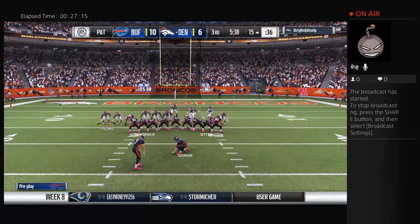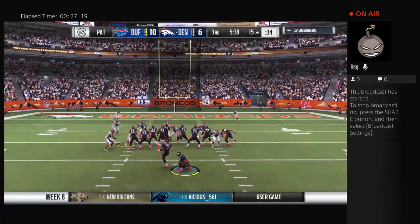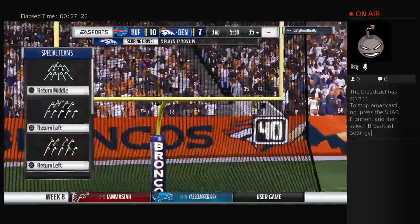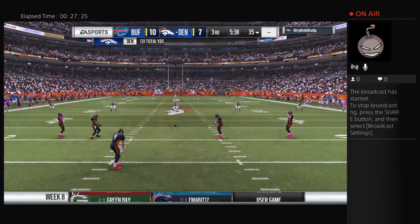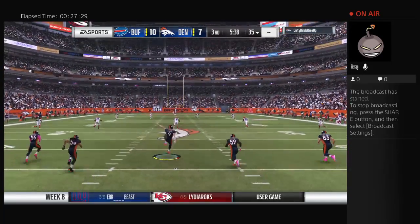A great effort there with touchdown number 7 on the year. And the Broncos draw a bit closer. And his kick is right through. Now after the touchdown, ready to boot it away, Riley Dixon.